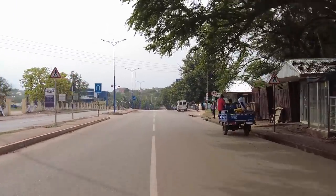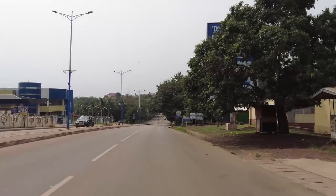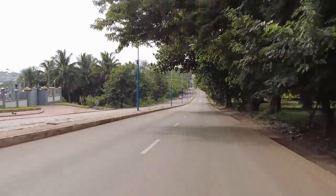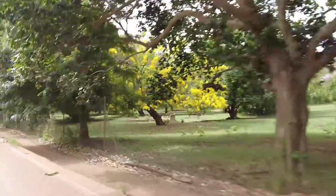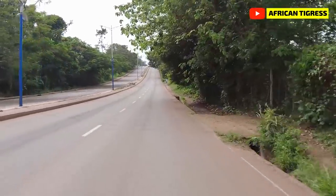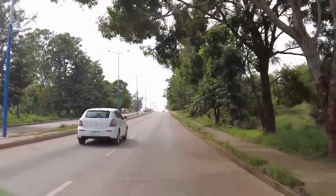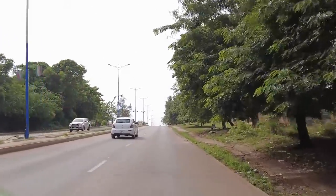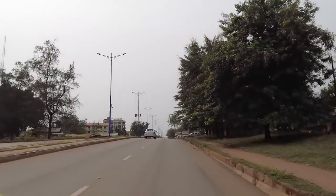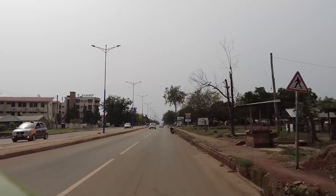Our next stop is Yusbet Hotel, which is considered the topmost hotel here in Sunyani. Let's do this. I just love how green, clean, and beautiful this place is. Sunyani is a clean and well-maintained city with a thriving economy.